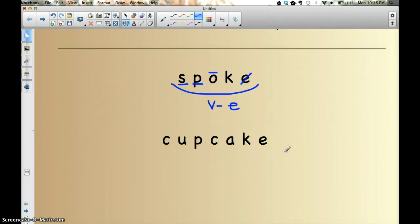Below that is another example of a word that has a vowel consonant E syllable. However, this is a two-syllable word. If you clap the word cupcake, cupcake, you hear that it's two syllables. I also recognize that this is a compound word. When I know that it's a compound word, that makes it easier for me to divide it up into its syllables, because I know that each syllable is just the little words that are inside, cup and cake.